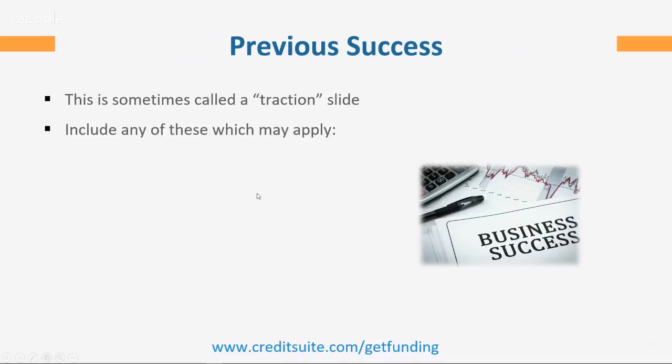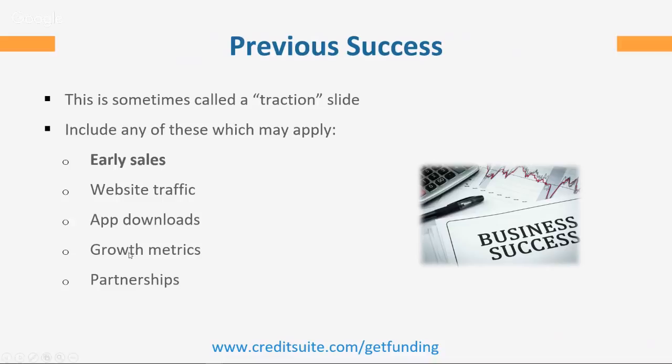Sometimes if you have previous success, it helps a lot too. Sometimes called a traction slide. So you want to include any of these which may apply: early sales, website traffic, app downloads, growth metrics, partnerships, praise from the press. Anything that shows you're on the right track to success helps a lot. If you say, look, I just rolled this out and I started a GoFundMe campaign and we raised $27,000 and had 25,000 people contribute funds, that's something you want to show.